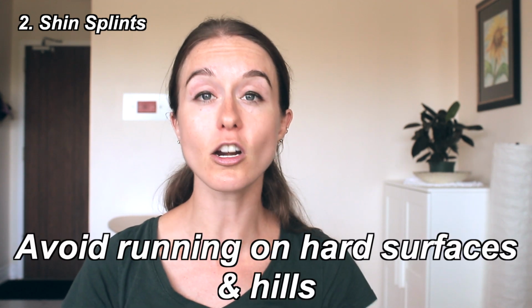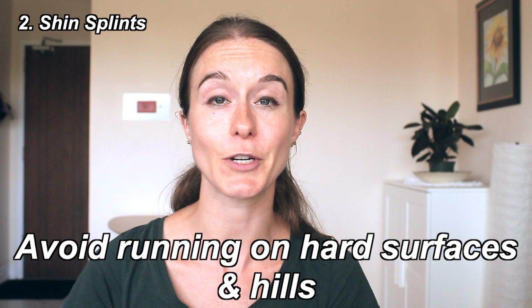If pain, even if it's slight, is still present when you're returning to running or recovering, maybe avoid running on hard surfaces or doing hills in particular. And of course you can incorporate hills into your training again, but maybe just add them gradually. In general, with shin splints, you just need to give your tissues time to heal.